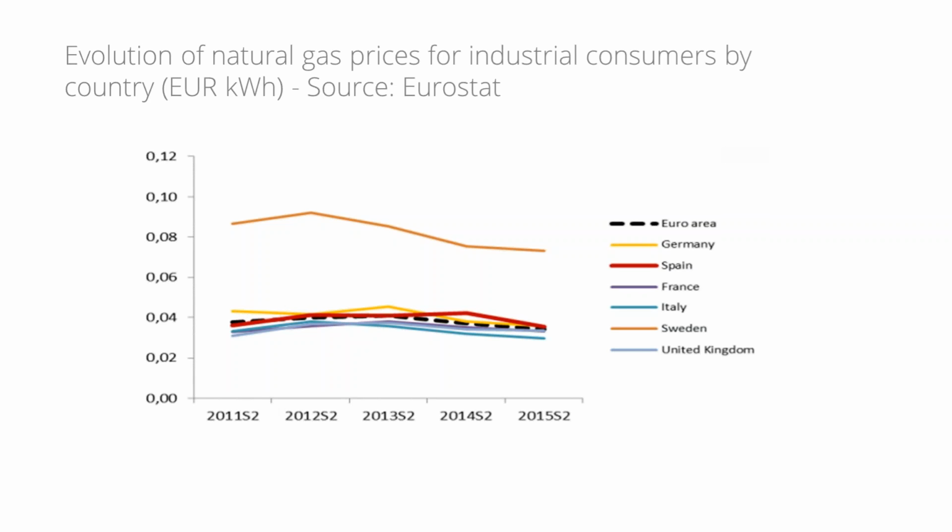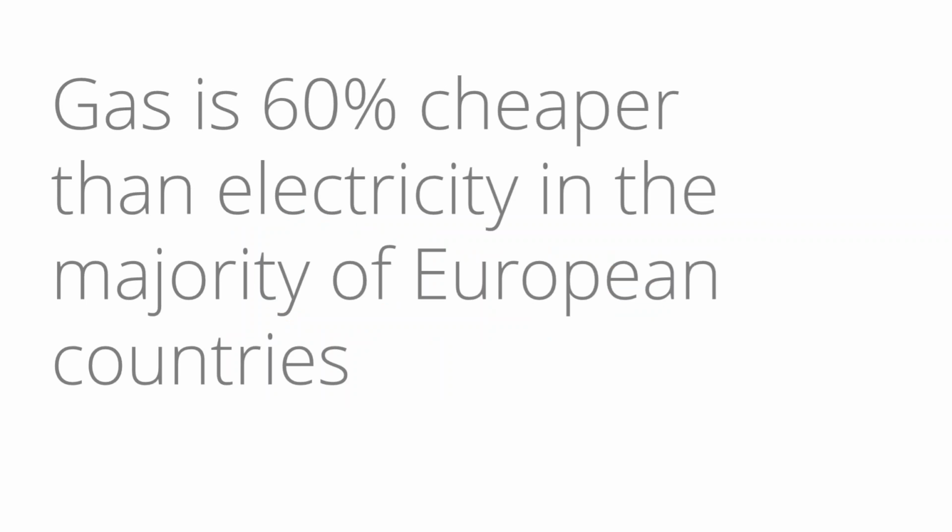If you take overall general prices for electricity, it's triple that number. So the electricity more or less is around 10 cents, 12 cents. Meanwhile, the gas, it's 4 or 5 cents. Okay, so that's a huge difference. So that's why people are not still very worried about gas. Because yeah, it's a higher consumer, maybe higher than the electricity one, but the price is cheaper. It's cheaper, right? So gas is 60% cheaper than electricity in the majority of European countries.